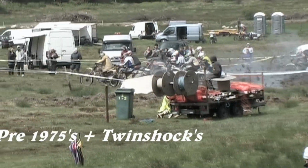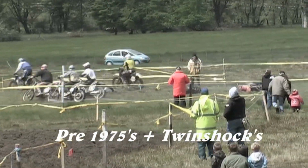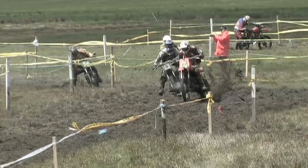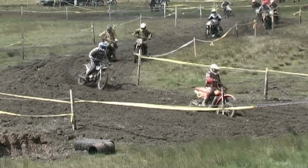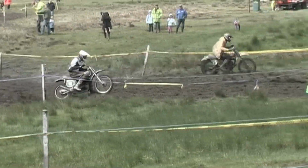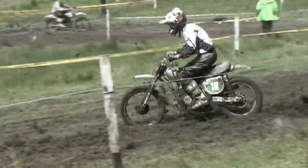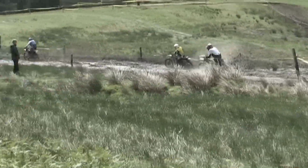Okay, just to finish off some of the highlights from this 2011 Scottish Classic event here at Dunoon, we'll have a look at the pre-1975s and twin shock classes. It looks like Ian Robertson's had a little fall at the start there, but it's number 18 Jim Colligan who's your early race leader. Derek McCauley in second place. It looks like Callum Wilson is in third position. We're looking at number 16 Aaron Dent on his CR250 Honda Elsinore.